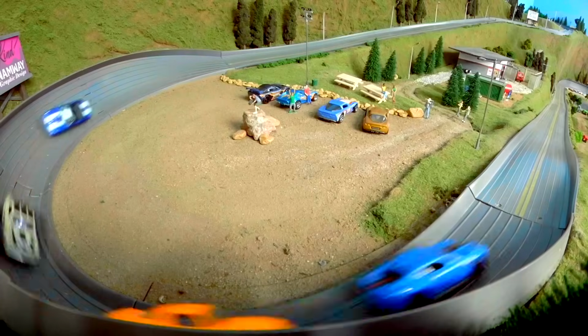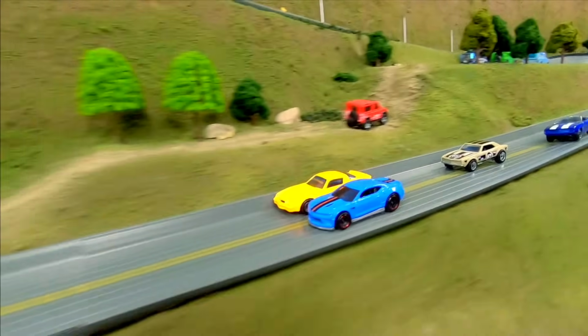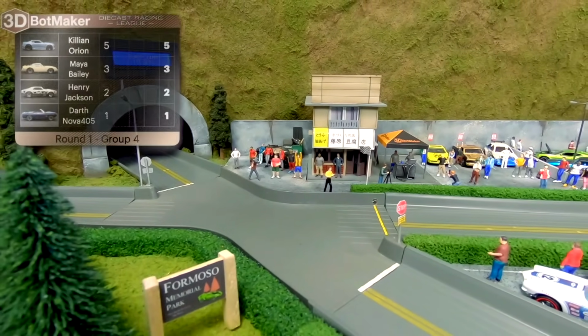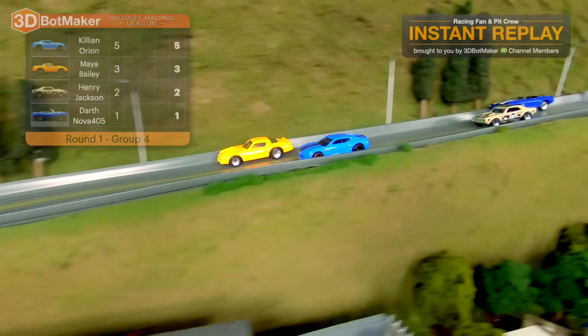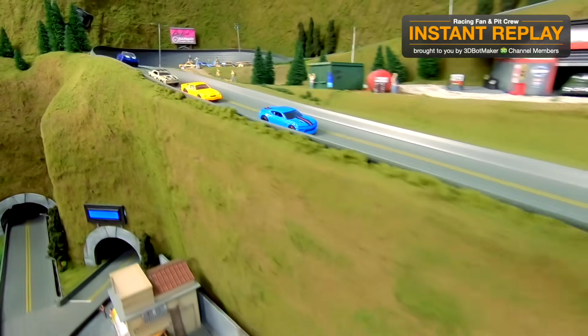Look at that pass by Killian Orion to take the lead over Maya Bailey. We've got a close race right here. Maya Bailey goes low on the corner. They're side by side coming to the finish line. And Killian Orion just barely takes the win over Maya Bailey. Man, that was some good back and forth racing right there. Right here as they go into turn 2, Killian Orion goes low, Maya Bailey goes high. Then they actually do the reverse once they get to turn 3.